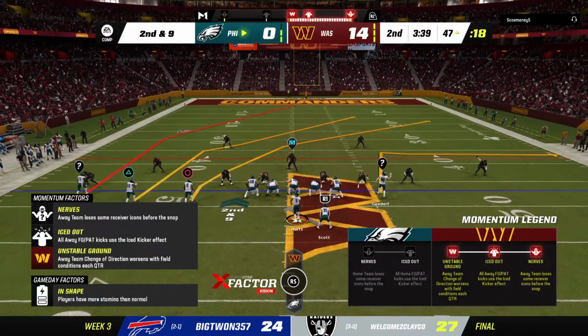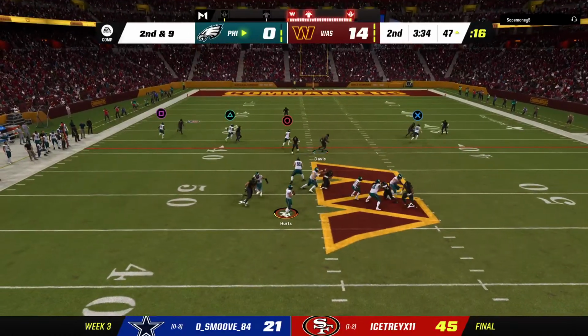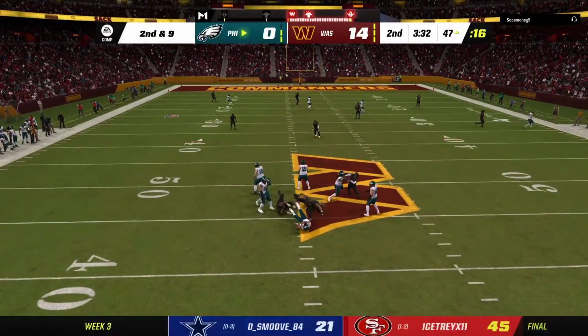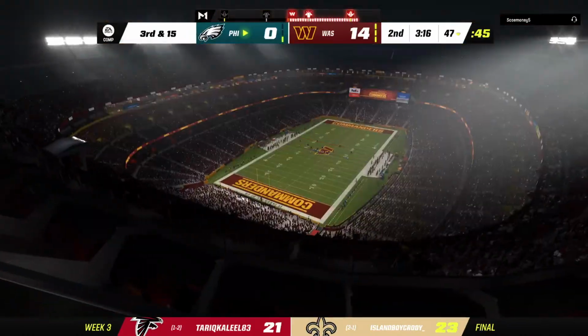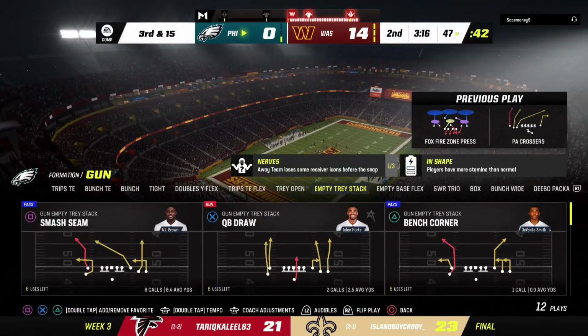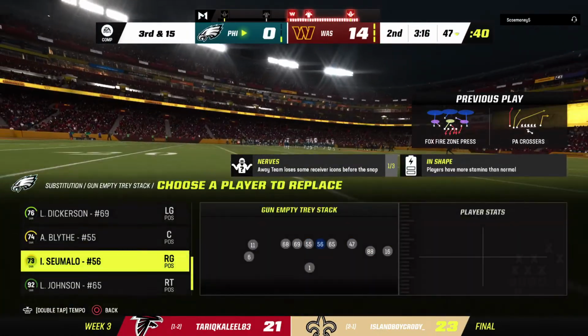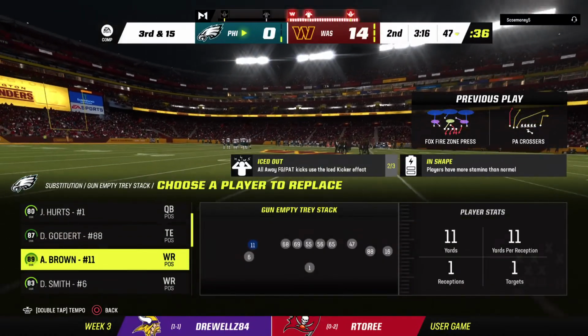Here's 2nd and 9, just a yard on that last run. They go play action with Hurts. Oh, the Commanders are going to get there as he's taken down. That time, multiple defenders getting pressure, and it's a loss of 6. Now the Eagles will use the second of their timeouts. So as they take it over, we step aside.